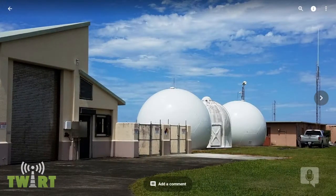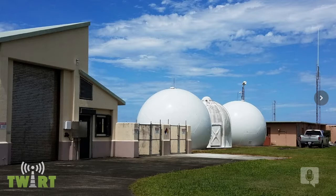Oh, yeah, this is what I want to show you about the satellite dishes. So, you see, there's 3 radomes here, right? The middle one is an older one. It's been there a long time. And I never knew what was in it. I thought, why would they have a radar? Because you've seen domes like this on the top of towers for weather radar.